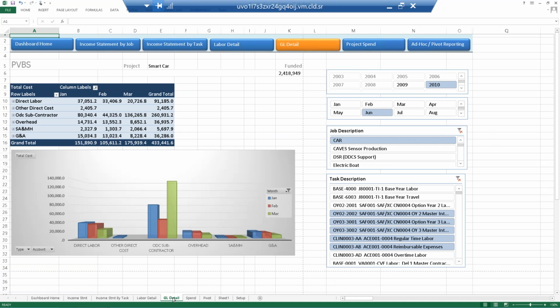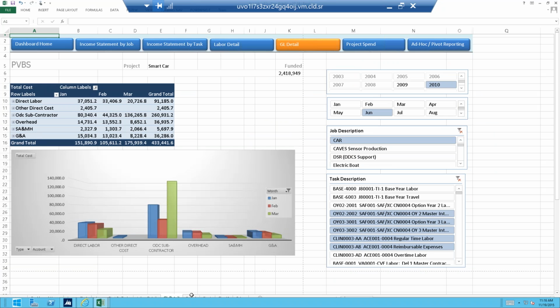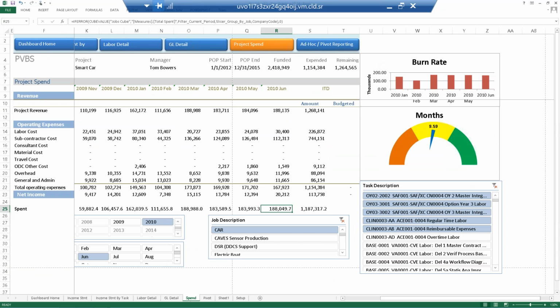The GL detail is a cost summary report, showing me, again for the projects and periods I select, all of my cost elements, both direct and indirect costs. And then my spend report gives me a view of everything on the expense side, plus details about revenue and what's been spent. So I'm looking at this project spend report. It shows me for each month the revenue for the project and tasks I selected, all of my operating expenses including indirects, my net income or loss, and also what was spent. That's how much of the funding got used in that period.